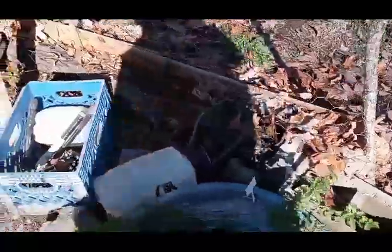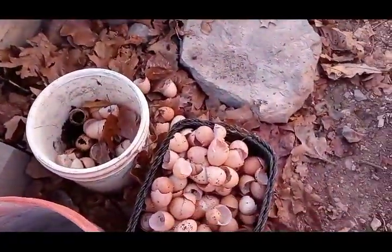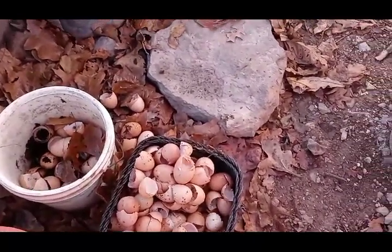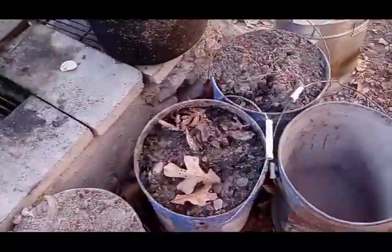I take as much carbon as I can find. Also, I take a lot of eggshells. I crush these up and feed them back to the chickens, because the chickens will get the calcium out of them, or I put them in my gardens. I save all of my wood ash. We've been burning our wood stove. But I'm putting all of this back into my gardens in preparation for next year.